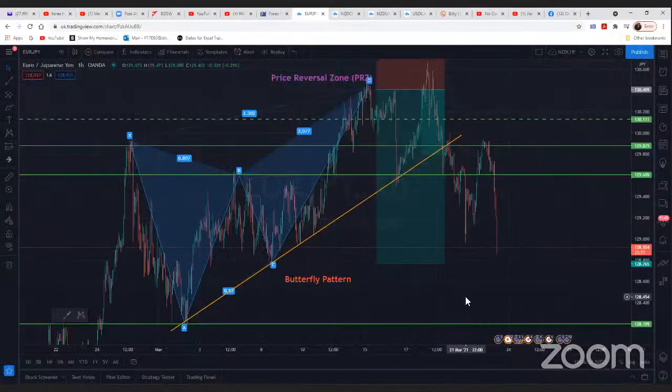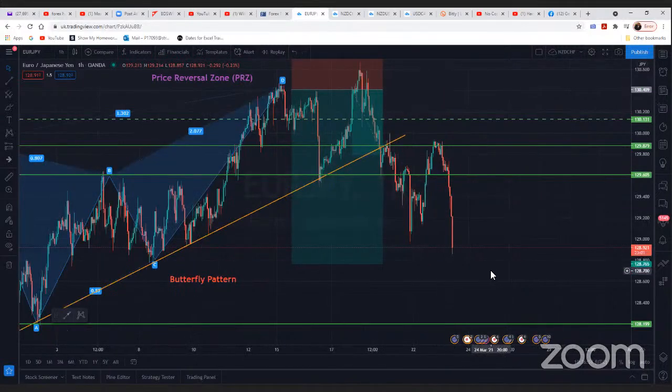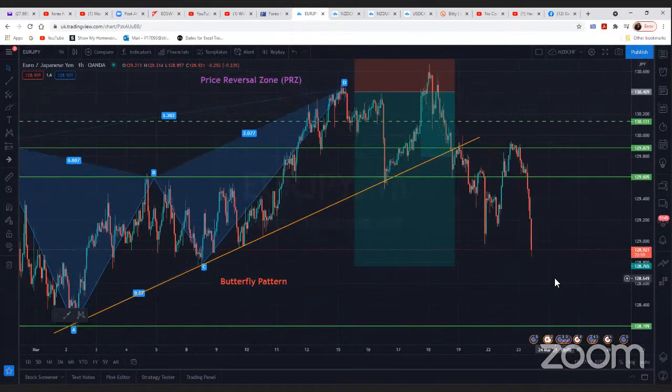Okay, so this is a harmonic pattern. As you can see here, it says butterfly pattern. When it comes to harmonic patterns, there are a number of them, but there are some popular ones which are traded more often. They include the Gartley, the bat, the butterfly, the crab, and the cipher. Which one have I left out now?